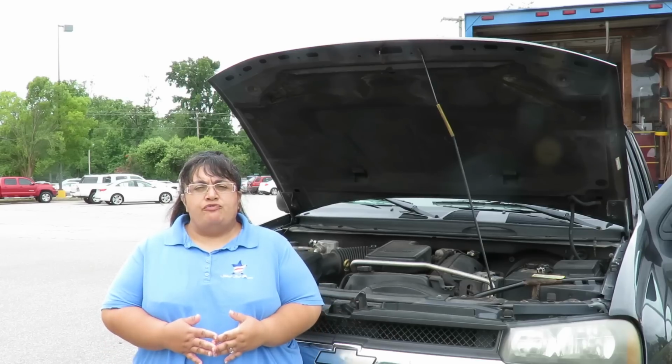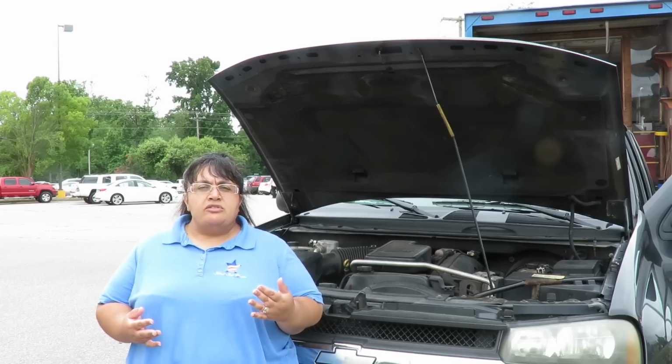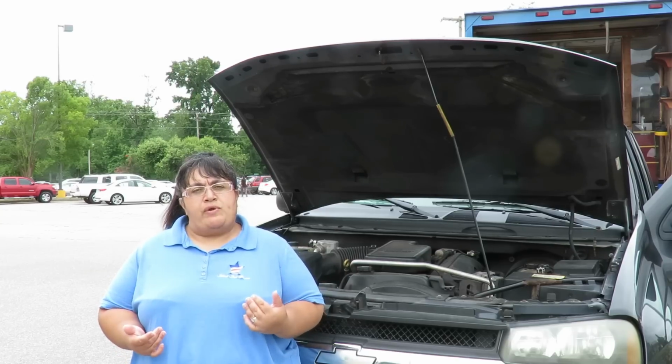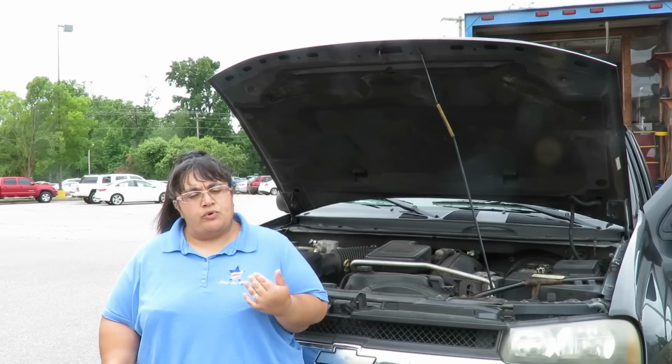All right, so you guys just watched a video on how to diagnose and repair a P0137. That was an O2 sensor, bank 1 sensor 2 O2 sensor, which would be the downstream. Bank 1 sensor 1 is upstream, sensor 2 is downstream.